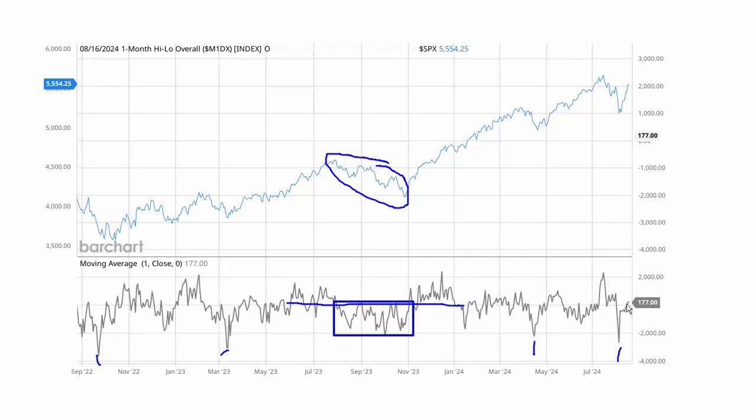So if we get prints mostly over here below zero, then the market is going to struggle. But if this indicator, if this print gets above zero and does this, then the market will be fine. So that's what we're going to be looking for. Do we get this or do we get this? Right now we're kind of at the threshold in the middle, and we'll see what happens.